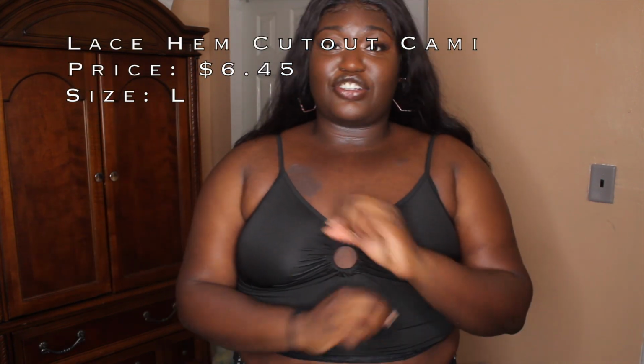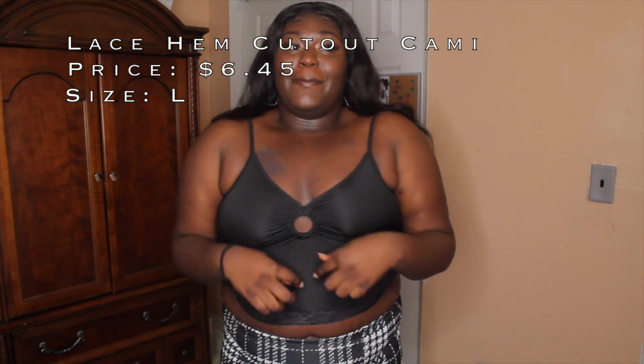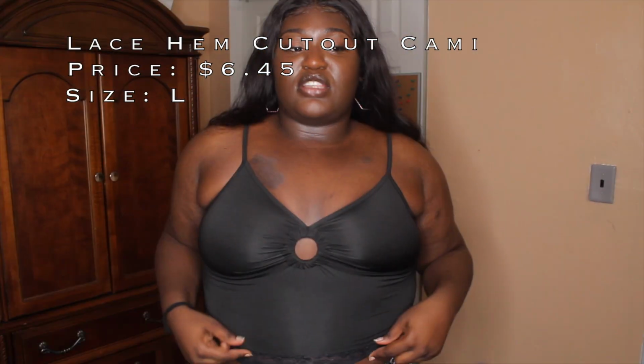But this material does not stretch at all. It's supposed to have this lace detailing, but since I'm busting out of it, it's not really staying. It's rolling up. But I mean, I made it in. Even the straps are not adjustable. So I'm not really jacking it. Maybe. I'm finessing it right now, but y'all didn't see me put this on. So therefore, 5 out of 10.